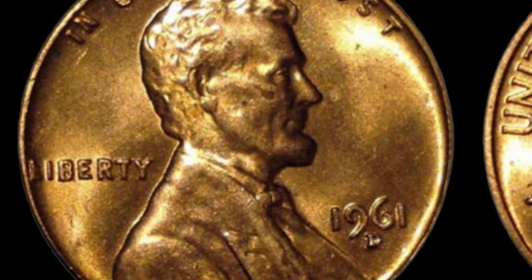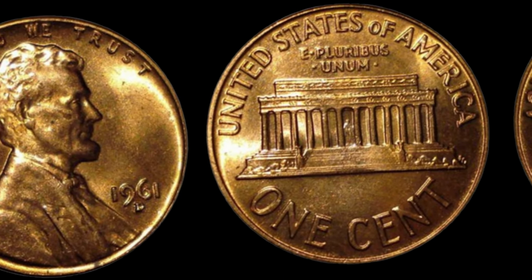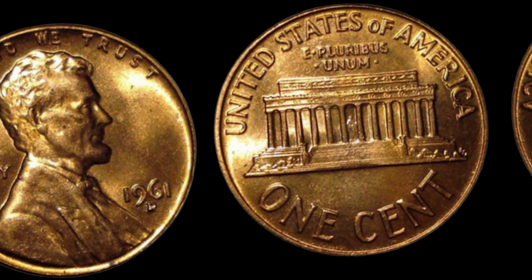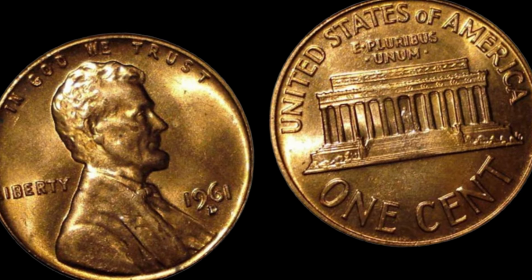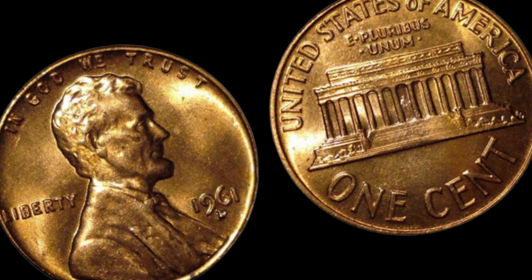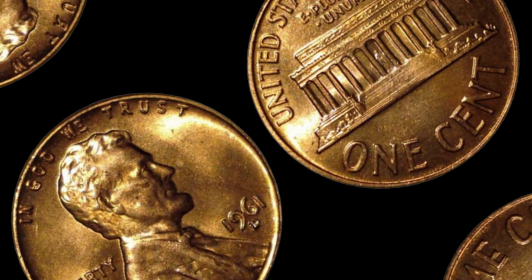So, what's the current market value for a 1961 D penny? For most, the value ranges between 3 to 10 cents, depending on circulation. However, if you have one with errors like a double die or RPM, or if it's in mint state with a high grade like MS 65 or above, the value can be anywhere from $100 to over $10,000, and as we've seen, in rare cases, even reach up to $36,200.